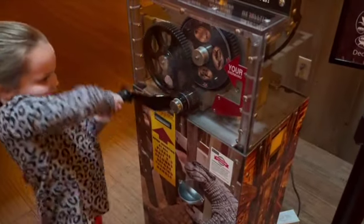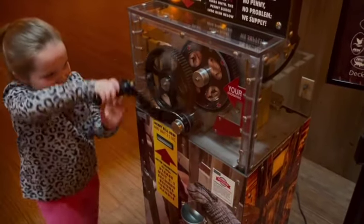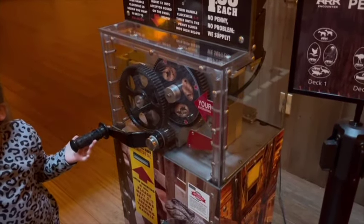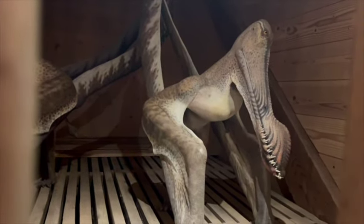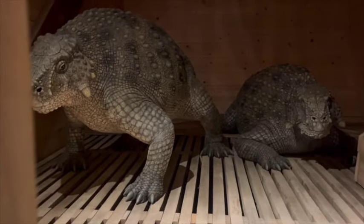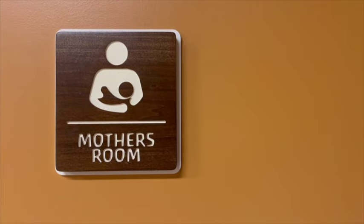If your kids are anything like mine, they probably love the souvenir penny machines. The Ark has different souvenir penny machines on each deck, or each level of the Ark, and all of them have different designs. So the kids really enjoyed picking those out, and it makes for a very affordable souvenir. I also wanted to mention that there are bathrooms on every level that were really nice and very clean, and each of the women's bathrooms actually had a mother's nursing room, like a private room, in them.